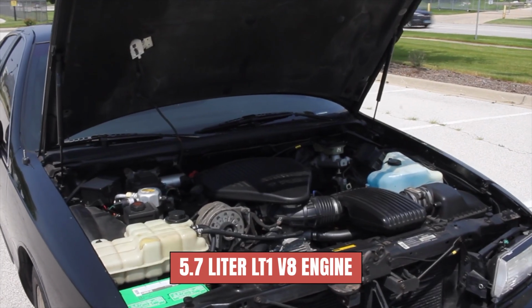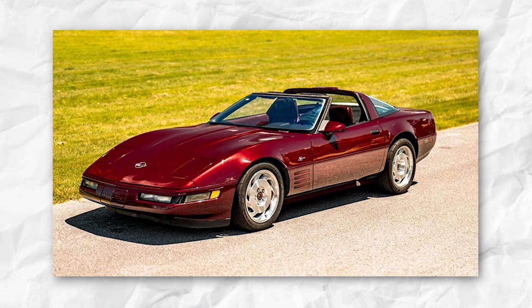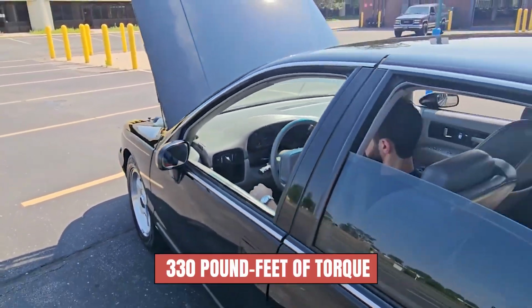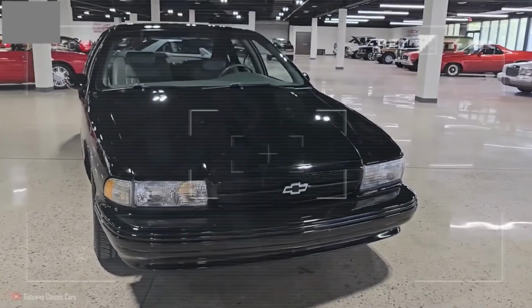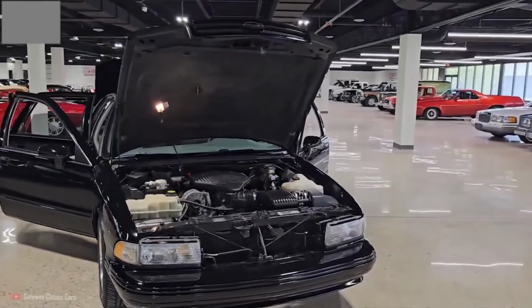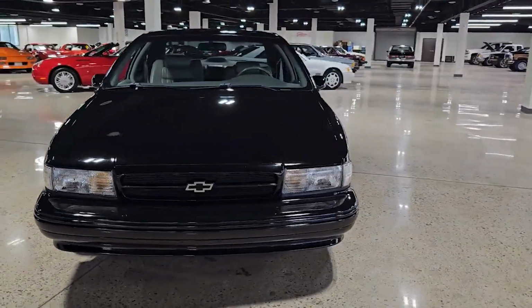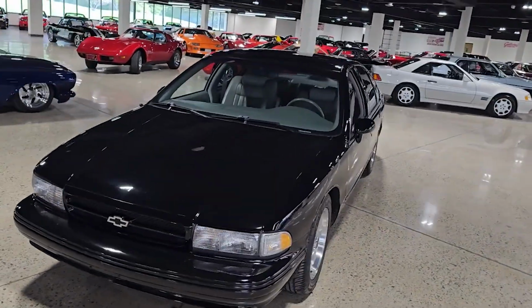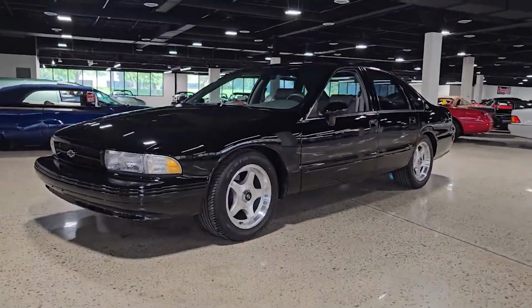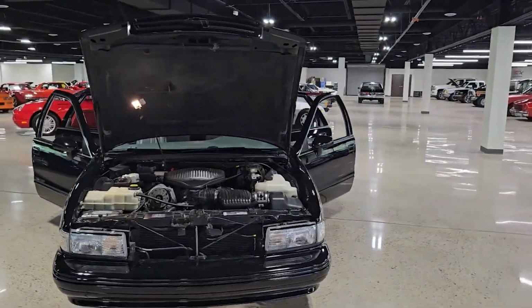Under the hood sat a 5.7-liter LT1 V8, borrowed from the C4 Corvette, delivering 260 horsepower and 330 pound-feet of torque. While those figures may not seem earth-shaking today, in the mid-90s they made this full-size rear-wheel drive sedan a formidable performer. Power was channeled through a 4-speed automatic transmission, and thanks to a performance-tuned suspension, beefier sway bars, and a limited slip differential, the Impala SS handled far better than its size suggested.